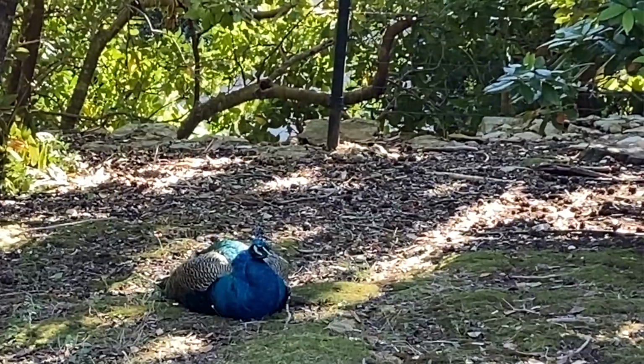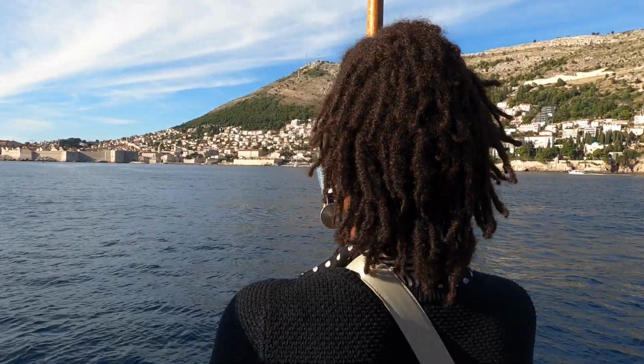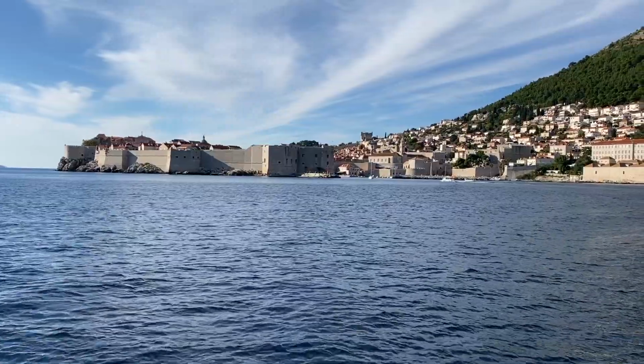Yeah, I had a great time visiting this island. It was really nice. It was really chill. I really enjoyed seeing all the peacocks and seeing all the sights. And as you head back to the mainland, the views of the old town just never get old.